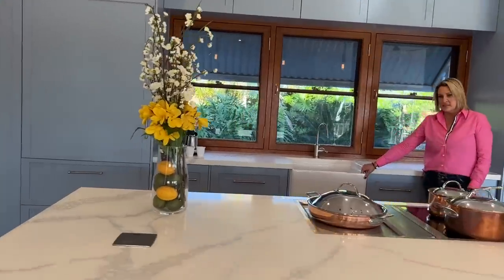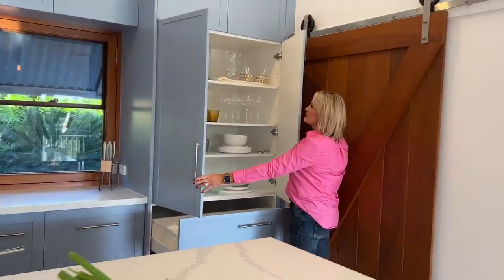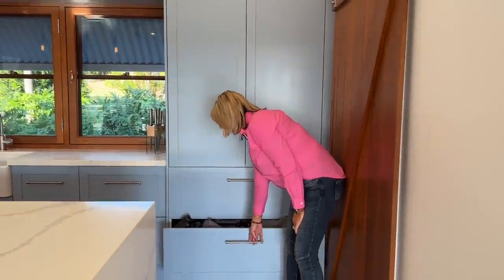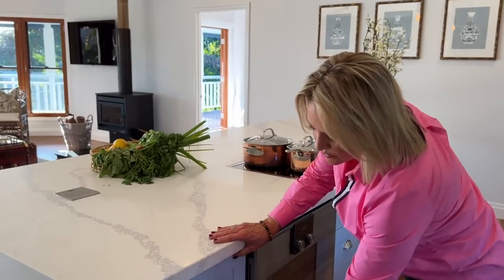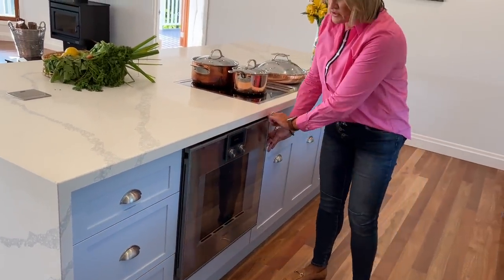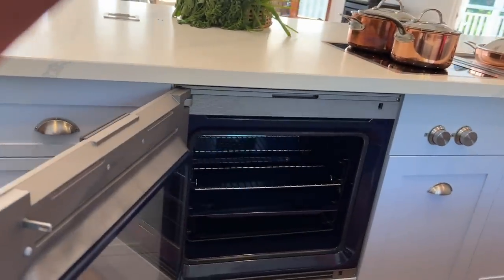Fully integrated sink over here, one large porcelain sink. Got all your drain holes built into the stone. Loads of storage. Glassware, plates. Nice big deep drawers. That's all your covers for your outdoor entertaining space. Good spot for them. And as usual, all of your other bits and bobs that you need. Nice big deep drawers. Gaggenau oven. So actually this tricked me up earlier today. It actually opens from the side. So easier to get larger roasts and trays inside the oven.